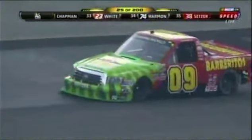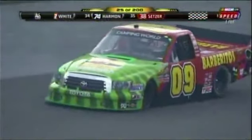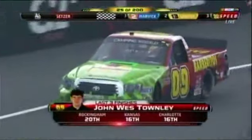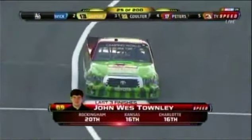Looks like he escaped that spin. Which is pretty tough to do here at Dover. Yes, this place is, as we always say, self-cleaning. It's banked so much, everything slides to the bottom, so he's able to stay out of the wall. That's a pretty good break.